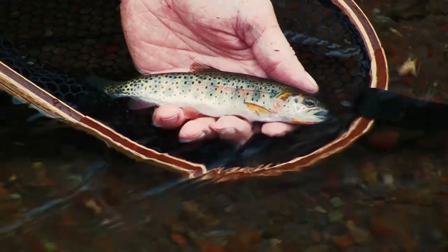It's worth it. And when you hold that first fish and you see that color and you see that fish come up and take that fly, you can't put a price tag on that. You can't put any amount of effort or planning or hours in a day on it. And most people won't ever understand that.